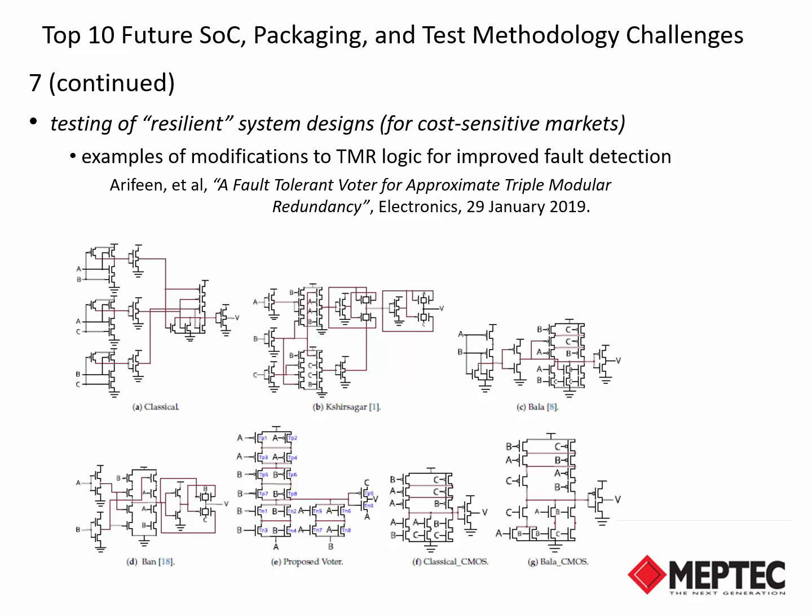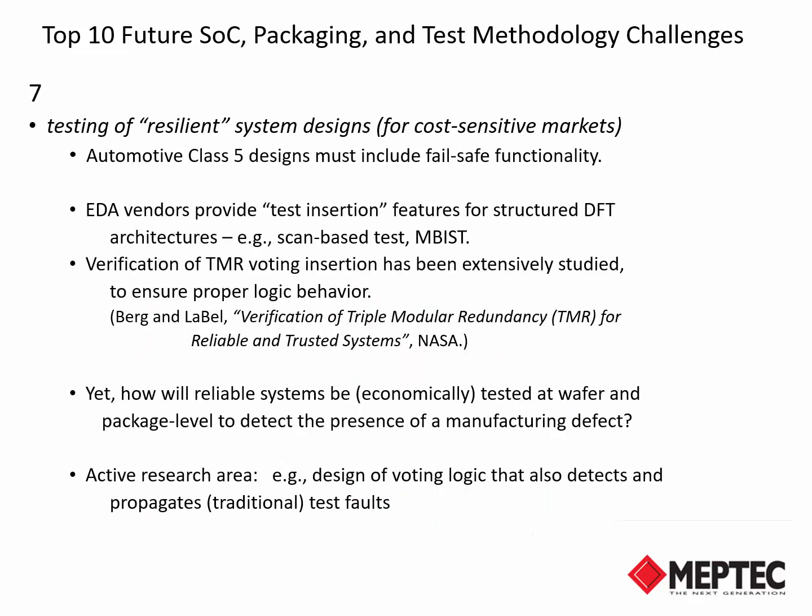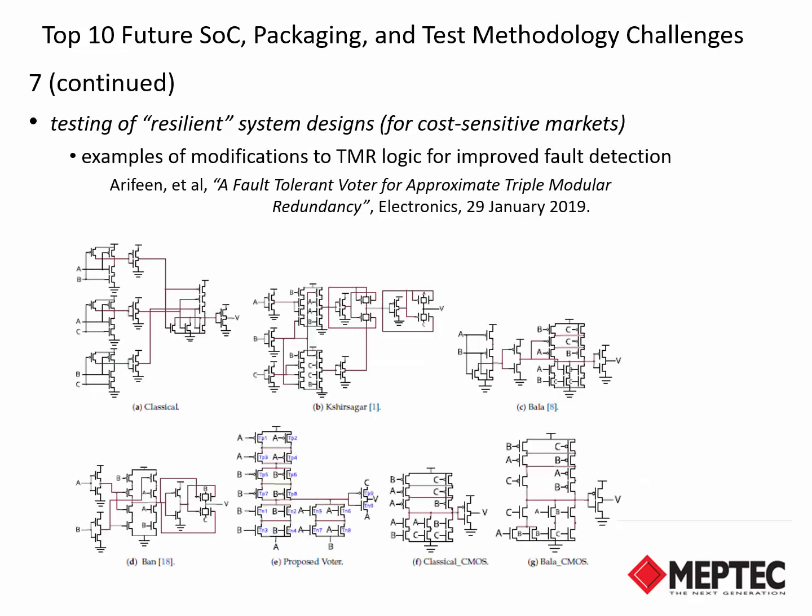Because there is still an awful lot of research underway. What if there is a manufacturing failure in the voting logic? What if there's a fault in the voting logic? Well, when I test the silicon, the two working subsystems will still work. So there is an awful lot of research. How do I design voting circuitry that can accommodate a typical silicon manufacturing defect? Still an open problem. Lots of progress on it, but trust me, I'm not going to be driving an autonomous vehicle, the first one that comes off the manufacturing line. I can tell you that for sure.